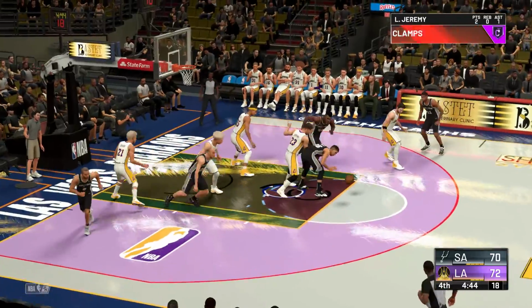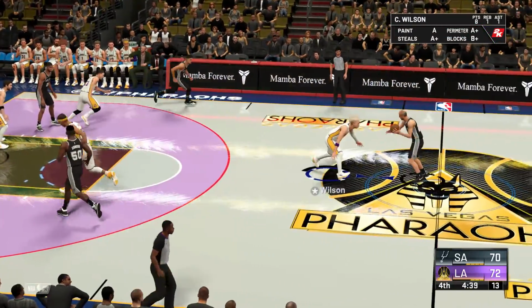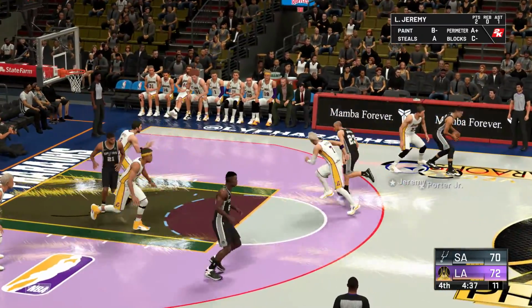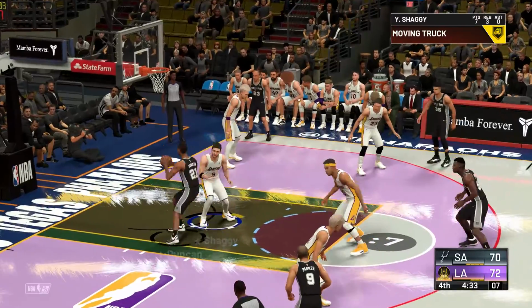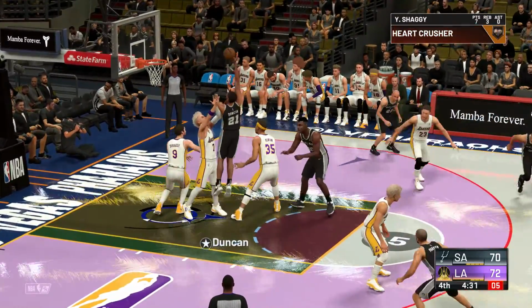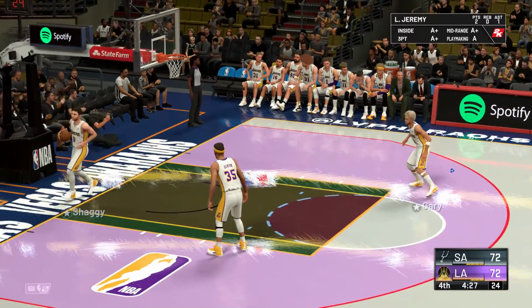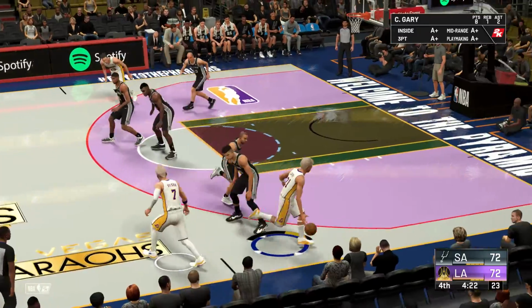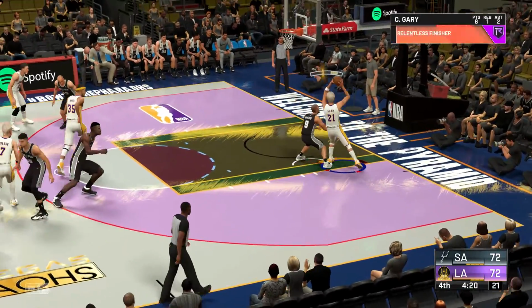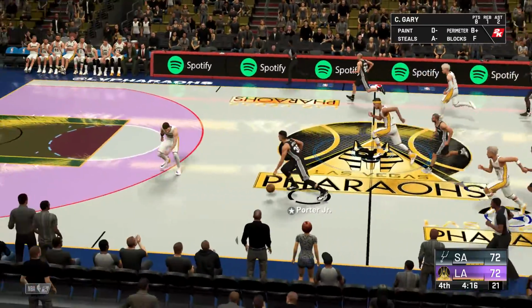Up top, Porter. Ginobili outside. Back to Porter. Pass to Duncan. To tie it up. It's deflected. And it's all evened up. For Los Angeles, they've gone 1 of 4 since the end of the third quarter. Here, rebounds San Antonio. And here's the fast break.